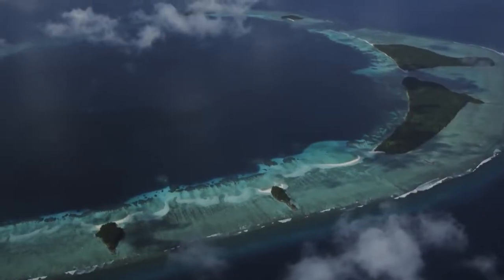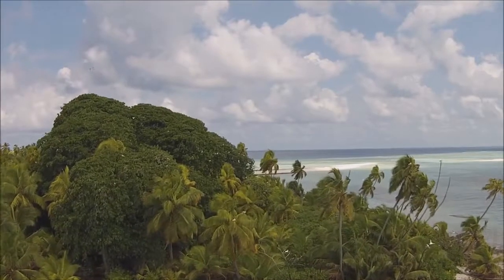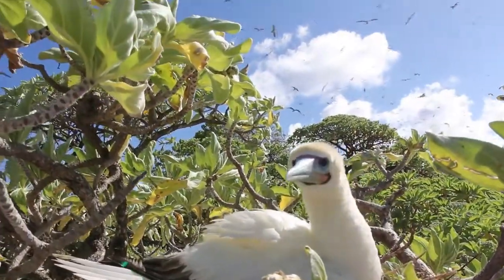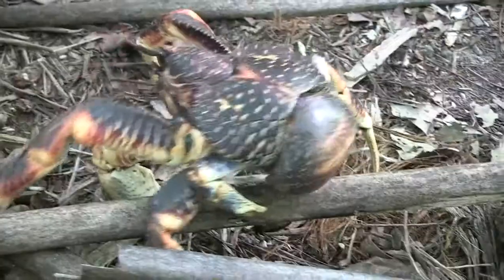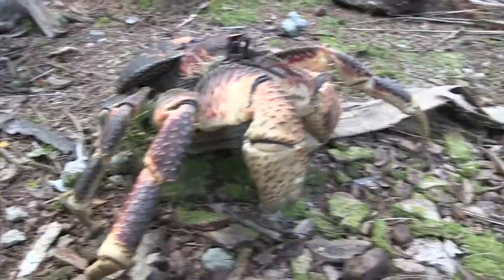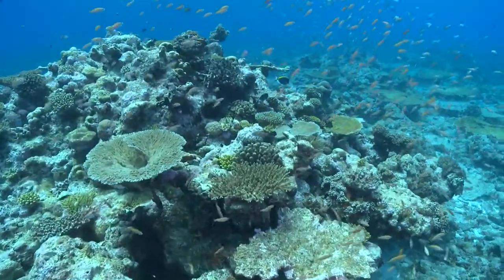In the center of the Indian Ocean lies the British Indian Ocean Territory, a series of huge coral atolls. The islands are deafening with the number of nesting seabirds and patrolled by coconut crabs. Beneath the waves are some of the least spoiled coral reefs on Earth.